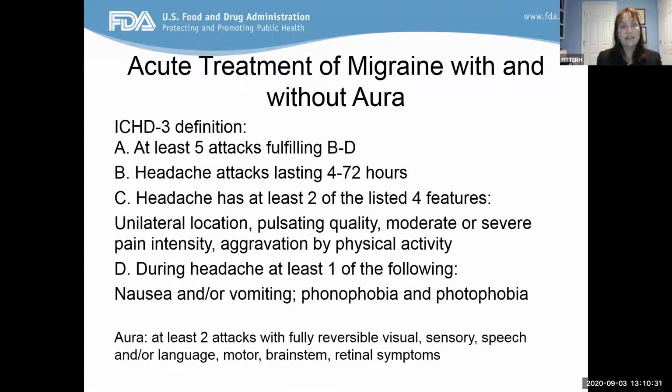The International Headache Society put together a classification system for headache disorders. And according to that classification system, for a patient to get a diagnosis of migraine, they have to have at least 5 attacks that fulfill the following 3 categories. The headache should last 4 to 72 hours if untreated. The headache should have at least 2 of the 4 features: unilateral location, pulsating quality, moderate or severe pain intensity, and aggravation by physical activity. And the headache should have at least one of the following 2: nausea and/or vomiting, or phonophobia and photophobia. Some patients get an aura, which is a reversible neurologic symptom that normally will occur within 30 minutes of the onset of pain.